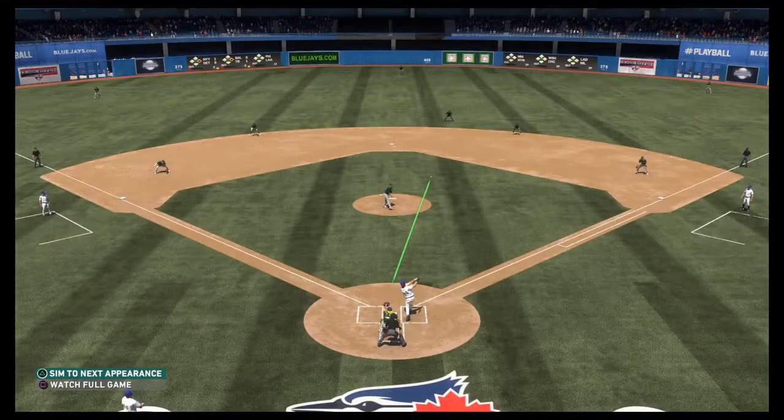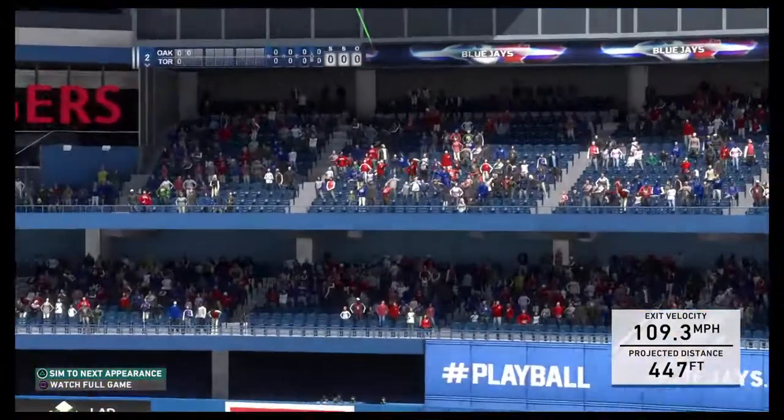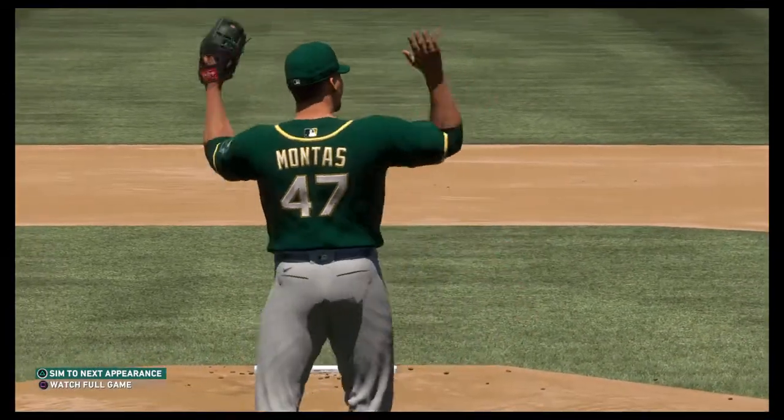Well, if I was the manager, I would tell my pitchers to work around this guy. I mean, he's hit 3 home runs against them in this series. What more do they need to see? 4, 5? Jeez, enough is enough.